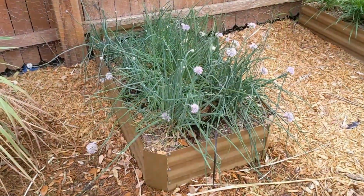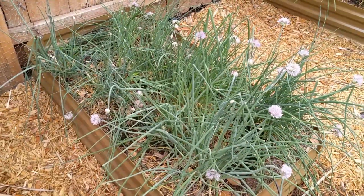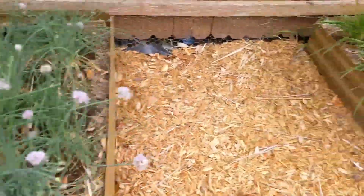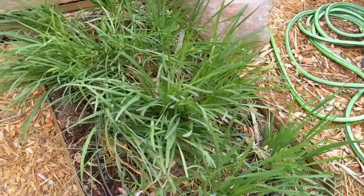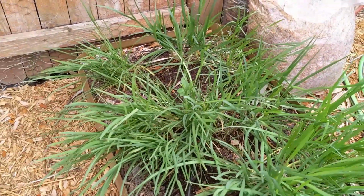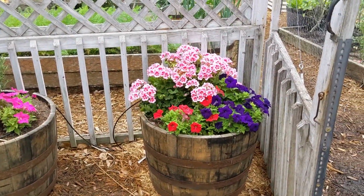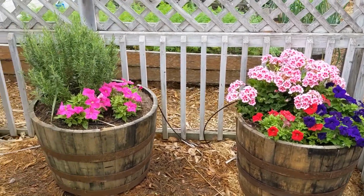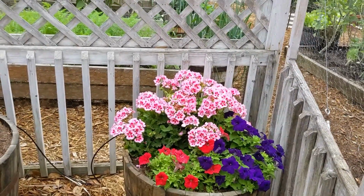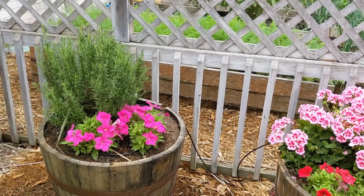The onion chives look great. They're all flowering right now. A big bunch of them. And the garlic chives, they're looking good as well. My wife planted a couple barrels of flowers in the garden. Basically, she can't put them in her garden because the chickens eat them up, scratch them out, but we try to keep the chickens out of here, and they're doing well.